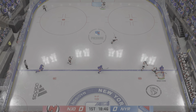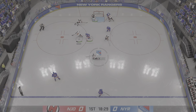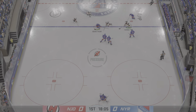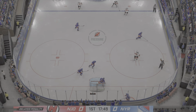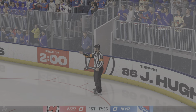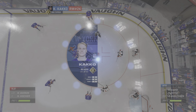Through the middle of the ice, they enter the attacking zone. Pass in front! And that goes off someone in front. Tosses it on to Hamilton. Skates across the blue line. Excellent stick work on the play. Fox has been brought down, and we're going to get a penalty here. Let's see what the officials say. Hughes is caught for the trip, and he's going on a trip to the penalty box.